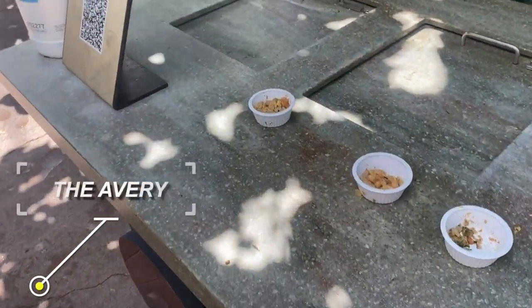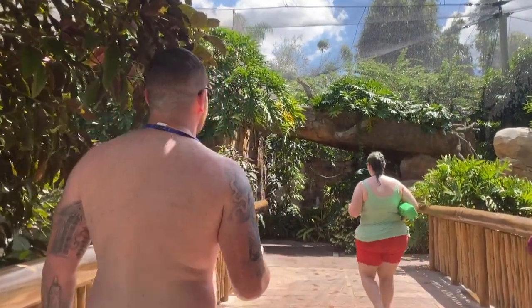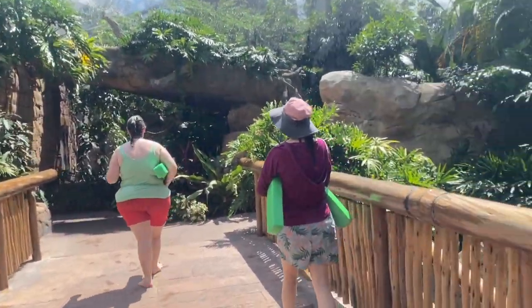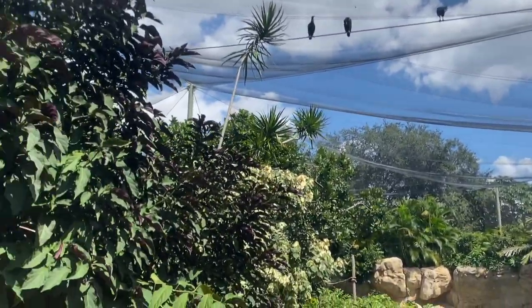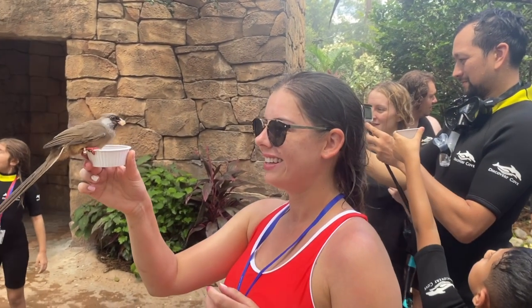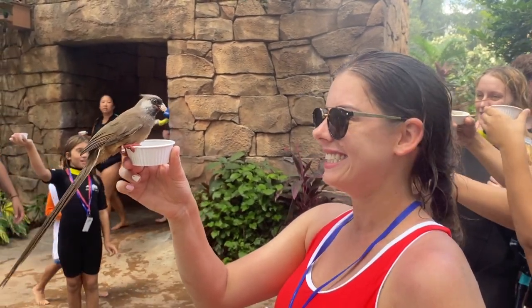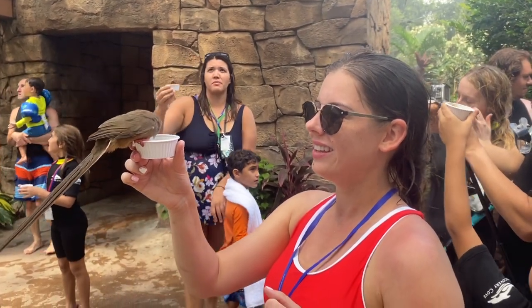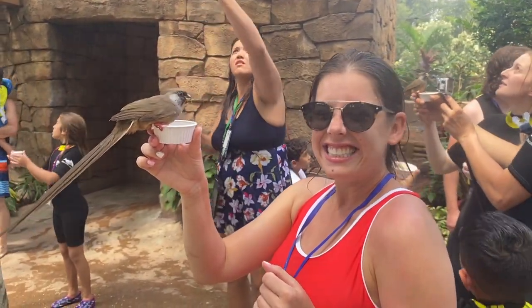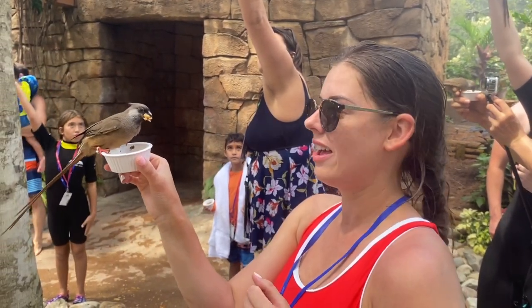This is the bird food station. We got to feed some birds. They're awesome. Are you having fun? Oh, the best.